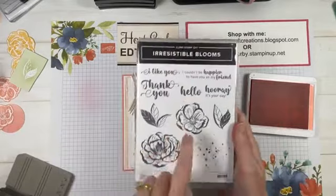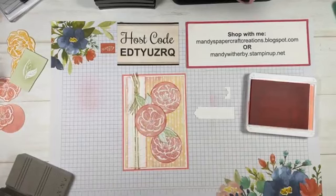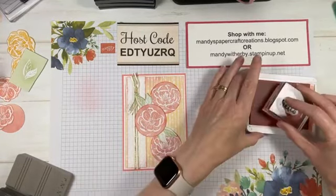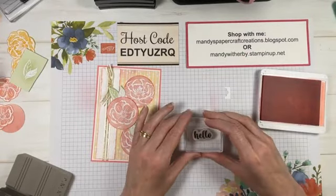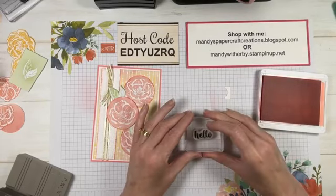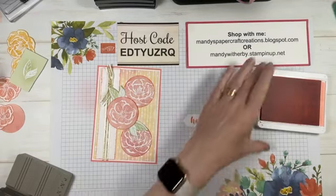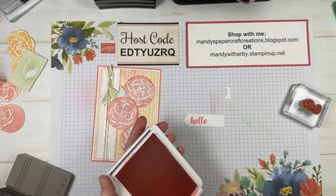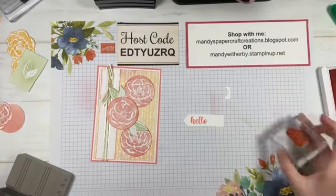I'm using the Hello sentiment from the Irresistible Blooms stamp set, which I already have on my block. And I'm going to stamp this on that label. Make sure that's nice and straight, using my grid paper again to line that up. There we go. So we've got our Hello sentiment. Actually, I'm going to need that ink again, so I'll leave that out. Just dab that off and I'll give this a clean.